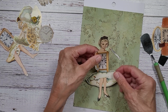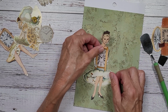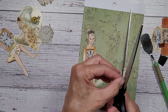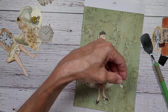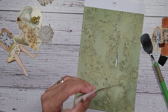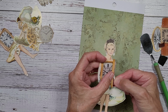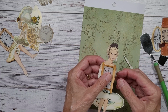All right, let's see what I can do with this. I think maybe I will do that. But I wanted this here, this little wrinkle, if I pull that out a little bit. Okay, so I think what I have to do is put just a little tiny bit here. And I know it's not going to be perfect because this should be up on her, shouldn't it?